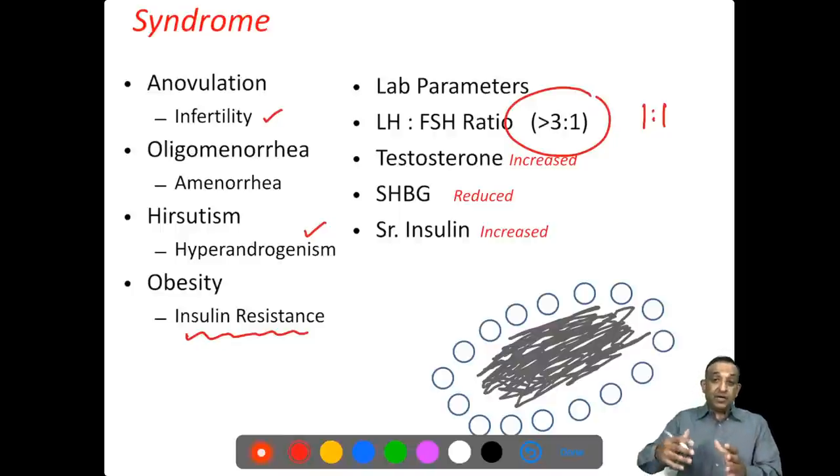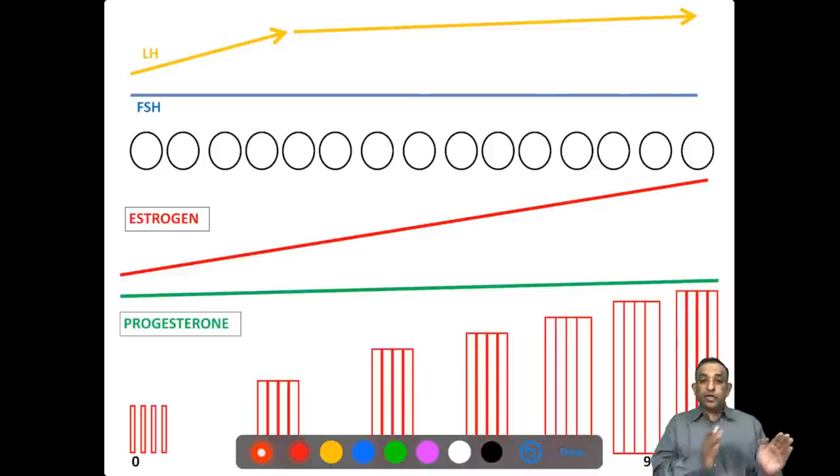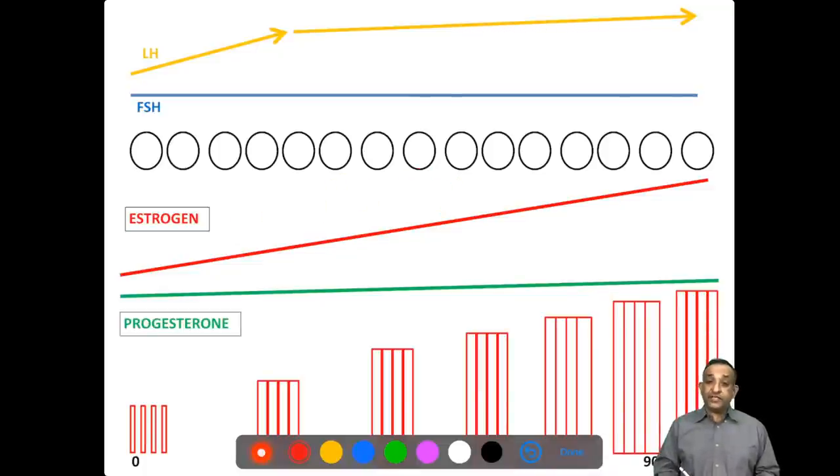So whatever SHBG is there binds to the androgens, but androgen production is increased in PCOS. We'll discuss how. That high amount of androgens will cause more free circulating androgens and cause hirsutism. And of course, serum insulin is increased. Let's see why all this happens and where. Okay, as compared to the normal patient which we saw, which had follicles that were small and progressively increasing in size, let's see what happens in a case of PCOS.